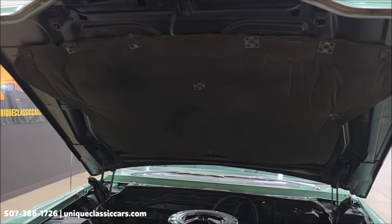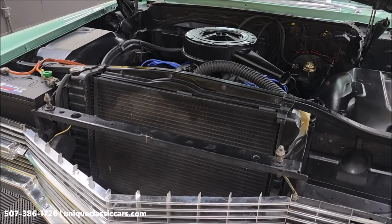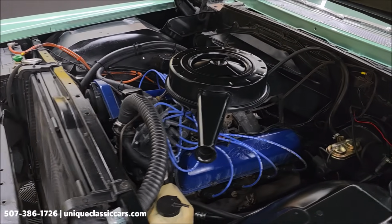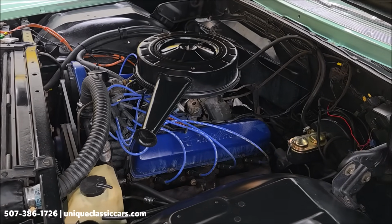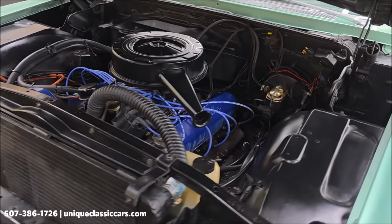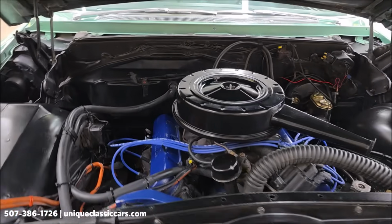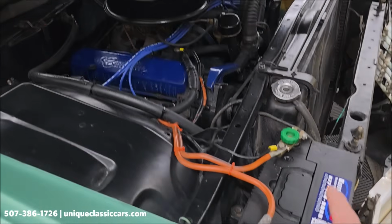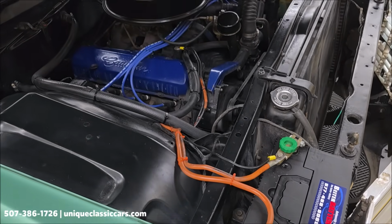Hood liner. Looks like it has newer spark plug wires also. Man, does that thing run smooth. Looks good, sounds good. Power steering, power brakes, 429. Battery disconnect over here for when it's in storage or in between drives.